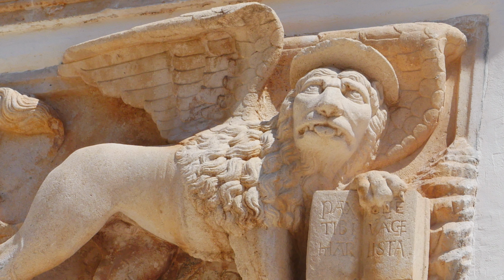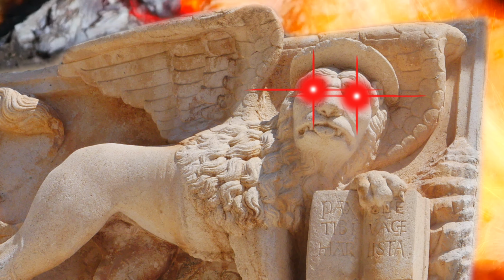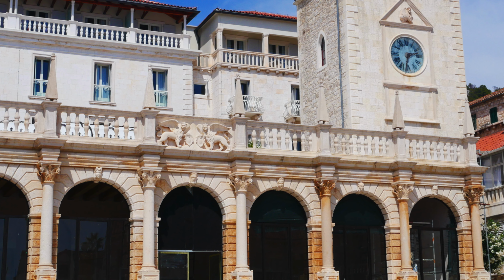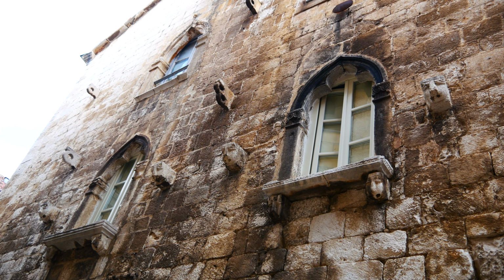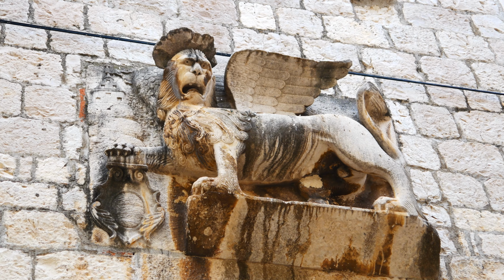They're both about as comic as you can get. Doesn't appear to be an attempt to strike fear into the hearts of men with the mighty lions of St. Mark. Yeah. Gotta zoom a bit tight on these. How did I not get a decent shot? There's also these two above the main entrance of the loggia, which is a hotel now, built a short distance away. And oh boy, what is this?